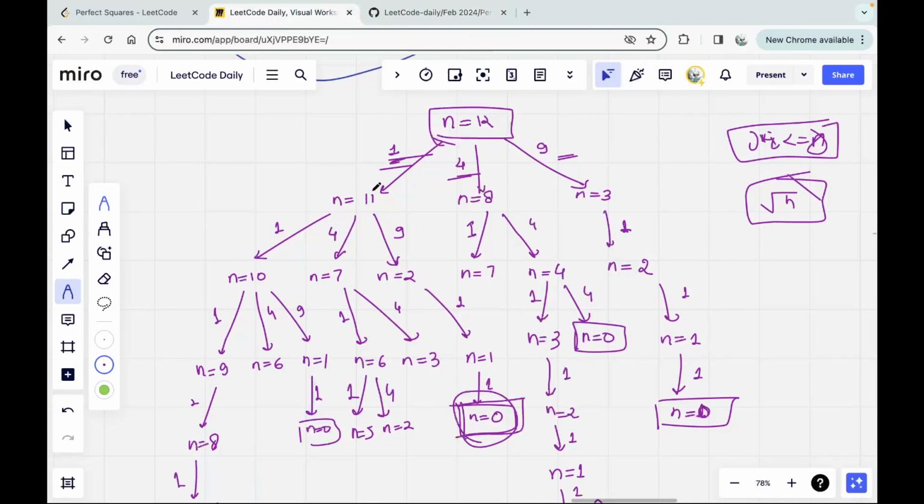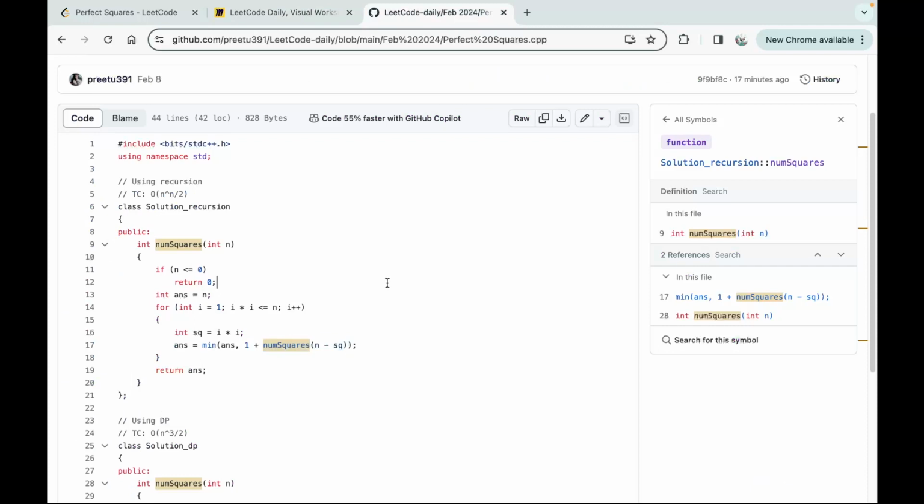You can also see from here what we are doing. We are iterating over these, and if I take this square, then I have to count this step also, right? So this step is 1, so 1 plus I will call for 12 minus this square, which is 11. I will call for what is the minimum number of steps for 11, please return me that, and then 1 plus the minimum to get this number will return as an answer, right? I hope you are understanding, and at the end we simply return answer. So this is basically the recursive solution.